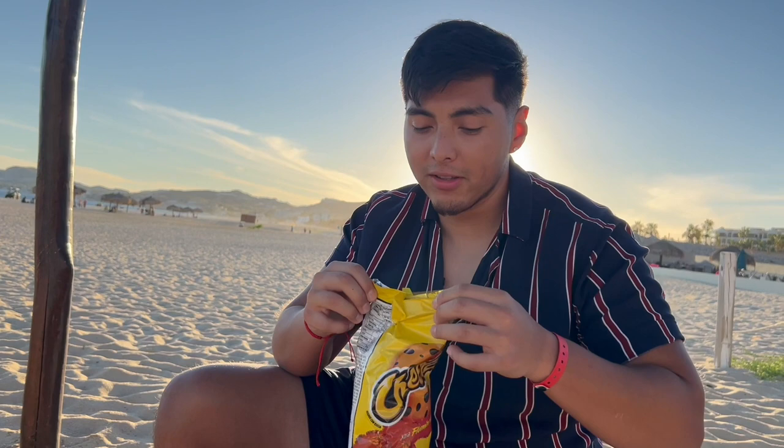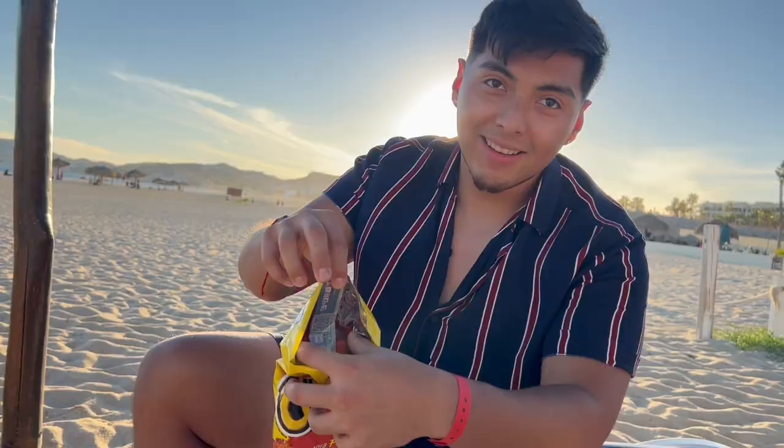Tastes exactly the same from US. Now we're going to try these hot Cheetos from Mexico. Obviously, the packaging is different, so anyways. Oh, they have the little thing inside. Oh. It should be on the outside, but whatever. Damn, they look hella red. Like, oh. Alright, let's try it out.